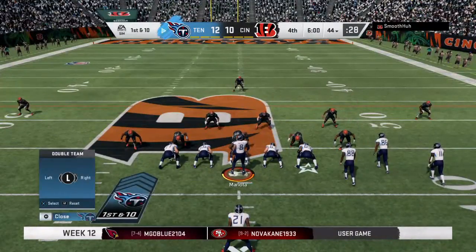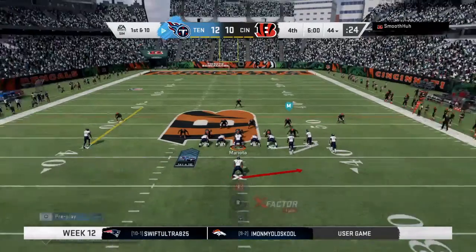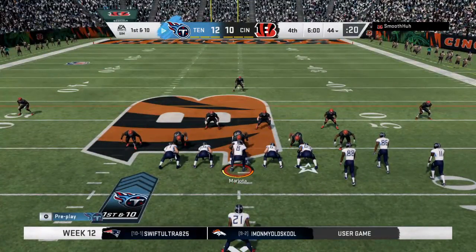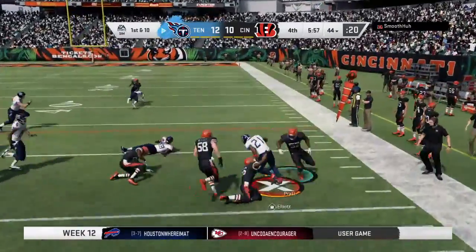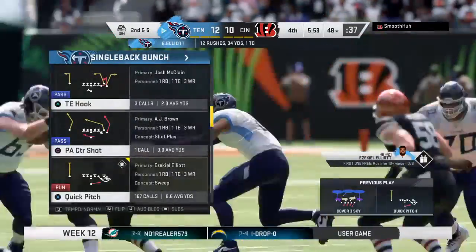Mariota now 6 for 6 since coming back out of the locker room. It's 1st and 10. You better be ready. Don't be scared of it. Switch. They'll try the sweep with Elliott. And give him about 5 as he gets this up to the 48-yard line.